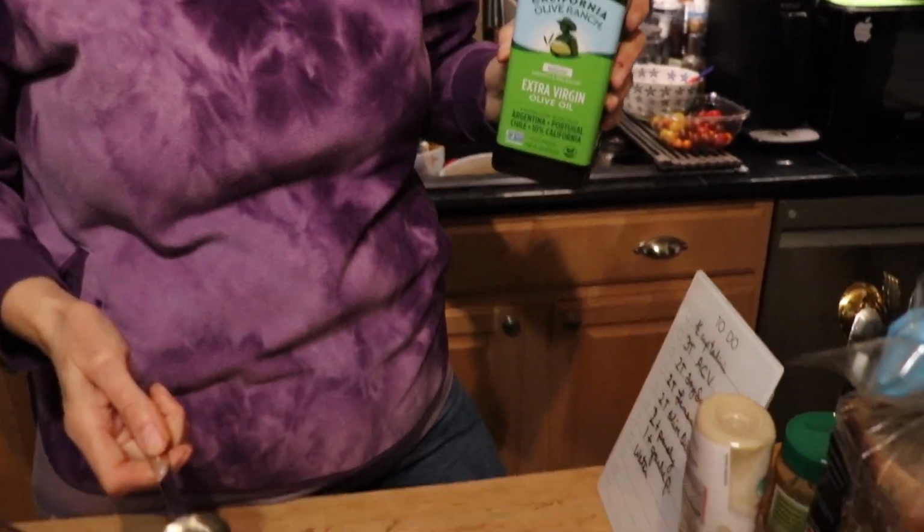My mother's favorite thing in the world. She used to drink this stuff. Yeah, she did. She lived to almost 93, so it must have been doing something.